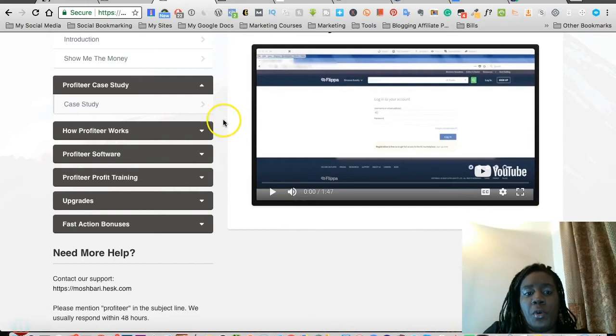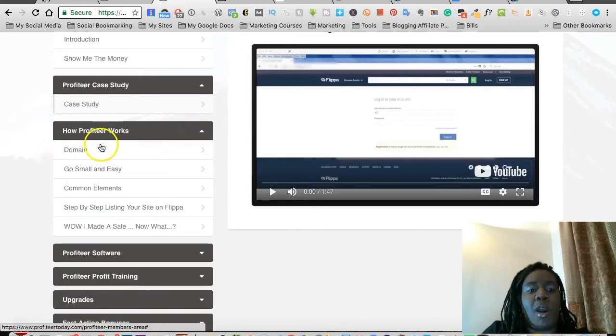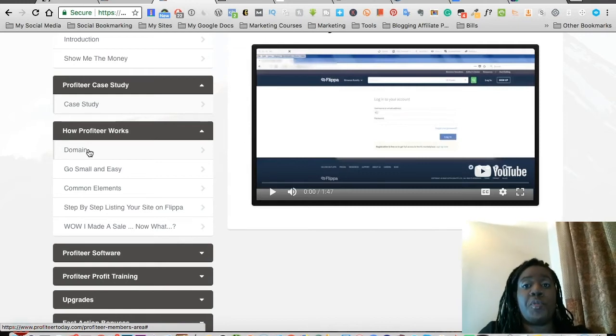So the bulk of the course is inside of how Profiteer works. He's going to talk to you about securing a domain. One of my bonuses is going to show you how to get domains and hosting for super cheap.